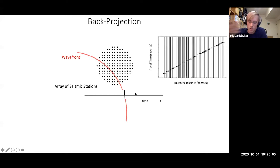This curvature and orientation of the wavefront are dependent on two things. It's dependent, at least to first order, on the seismic velocity of the Earth, and it's dependent on the source location that produced this wavefront. We have a pretty good grasp on the seismic velocity of the Earth. So what we should be able to do is use the information that we record for the wavefront to determine where the source of the wavefront was. The way we actually do that is that we time reverse the recorded seismic data at the seismic network back to the source region that we're interested in.